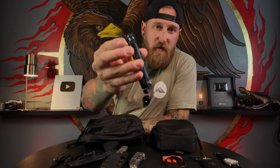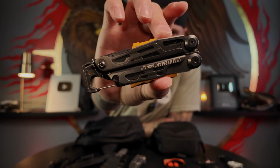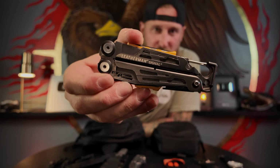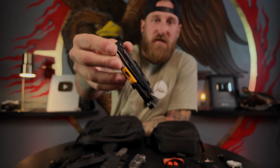Earlier in this year, I would say wintertime, January, February, March, I was traveling around doing my typical thing with this guy right here. I'm almost 100% sure I've shown you guys this before, but this is one of my favorite multi-tools ever. This is a Leatherman Signal. It's got a lot of functional tools on here, a blade that you can access from the outside, a little bit of serrations on there.